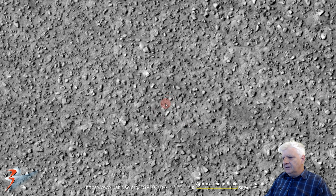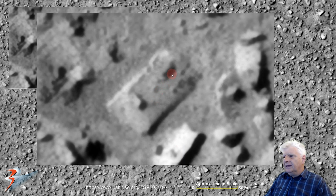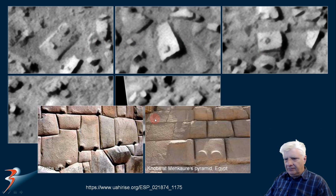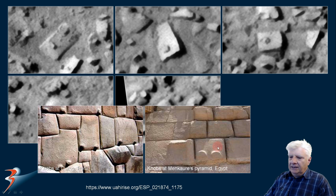Here we're looking at a partially covered megalithic block or slab. This one's about 12 by 8 meters in size, and it's got 2 protrusions or knobs on it, almost the same distance from this one side, and there they are for comparison. They remind me of those megalithic blocks that we find down in Peru, with the knobs or protrusions on them, as well as those that we find in Egypt, more megalithic blocks with these strange protrusions or knobs on them.